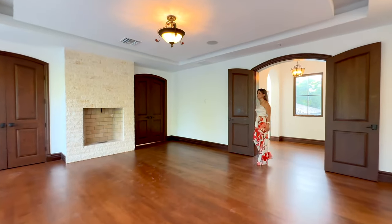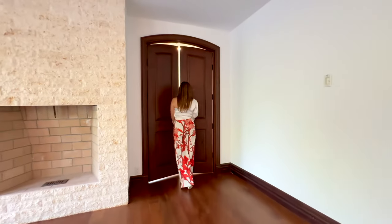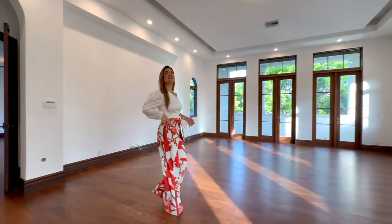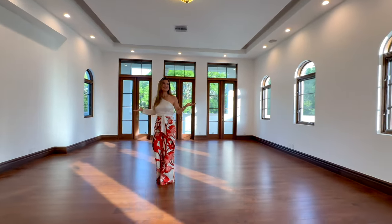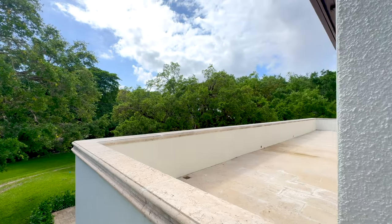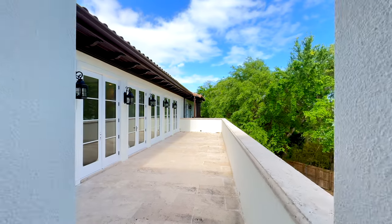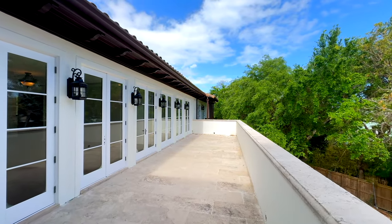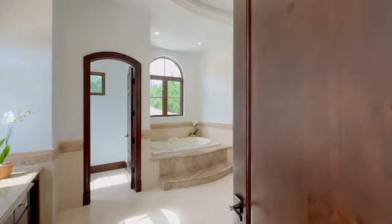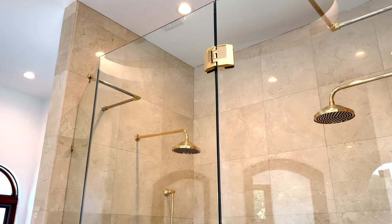This impressive masterpiece features 7 bedrooms and 7.5 bathrooms. As you ascend to the second floor, you will discover the luxurious master suite that stands out as a sanctuary of sophistication, with a separate living room with a cozy fireplace, and access to private terraces offering breathtaking views. Double walk-in closets and a spa-like master bathroom are designed for ultimate relaxation.